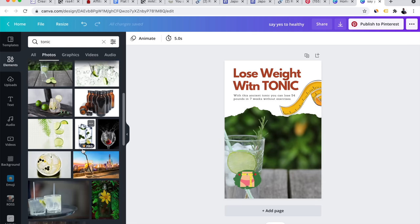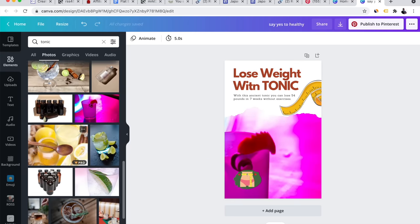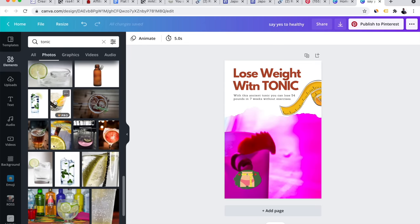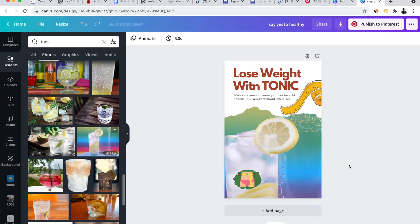Let's try to find something even better. This one, let's see. Not bad. I kind of like it. Let's see this one. Nope. This one. Yeah, that one looks actually better, and I'm going to move this image with the bubble.